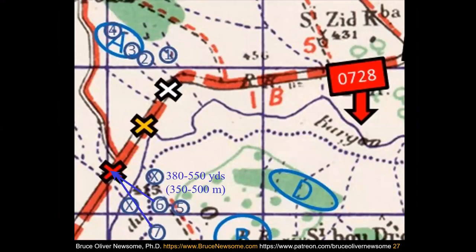Now we're going back to the map to show you the angles of attack and the ranges. So for number 6 gun, the range was as short as 380 yards or 350 yards, and all technical tables show that it's perfectly capable for an uncapped AP shot at the time to perforate the 60, 80 millimeters on the side plates, so two different plates, 60 millimeters, 80 millimeters.